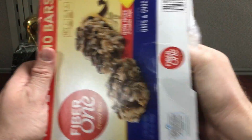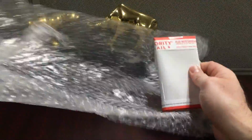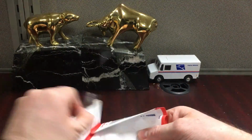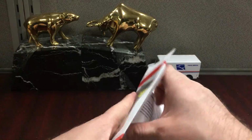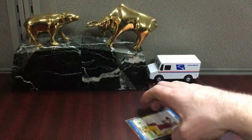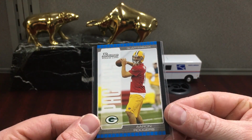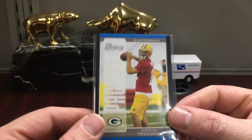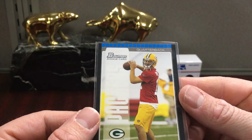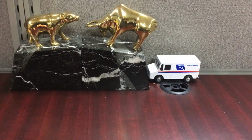So that was shipped in a Fiber One granola bar box. Interesting. Okay. I was looking for the top loader. No top loader, but a Fiber One box. Interesting. Pretty good shape for not even being protected. Okay. Just gonna move on to the next thing.